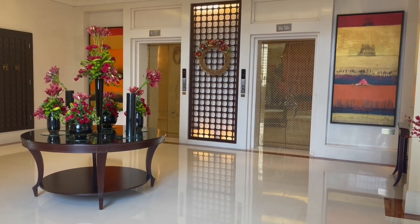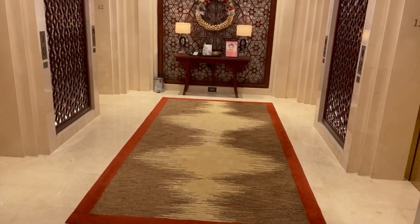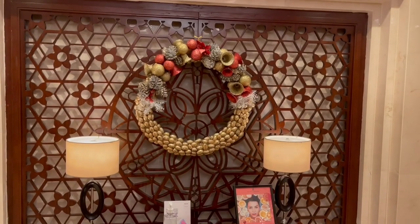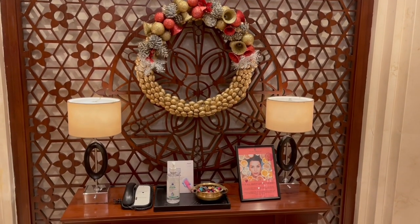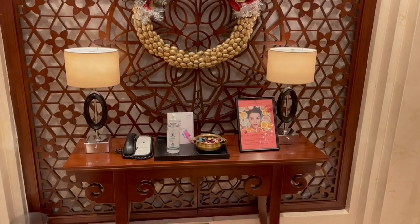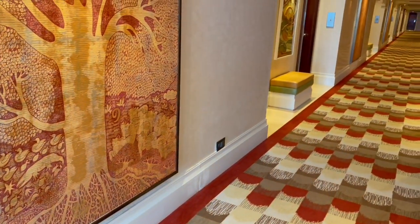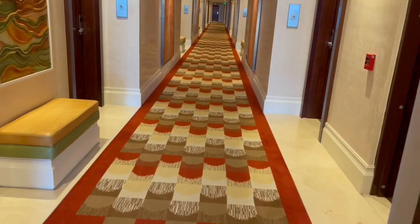That's the lift area. And they have sanitizers everywhere. Nice looking art and carpet.